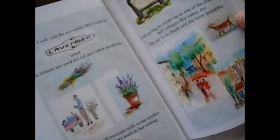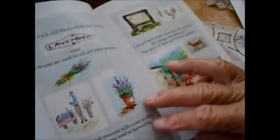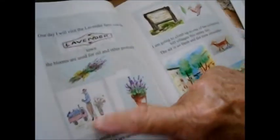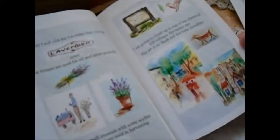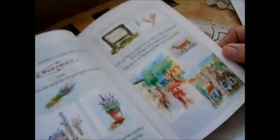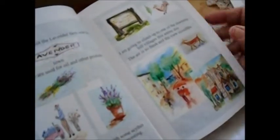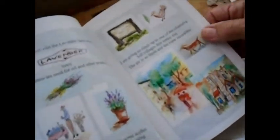On this side, I visited a lavender farm. And so here's some lavender, and then here's the guy who's been out in the fields harvesting the lavender. On this side is just some strolling in the village. You see dogs everywhere, dogs on the sidewalks, and chickens running across the road.